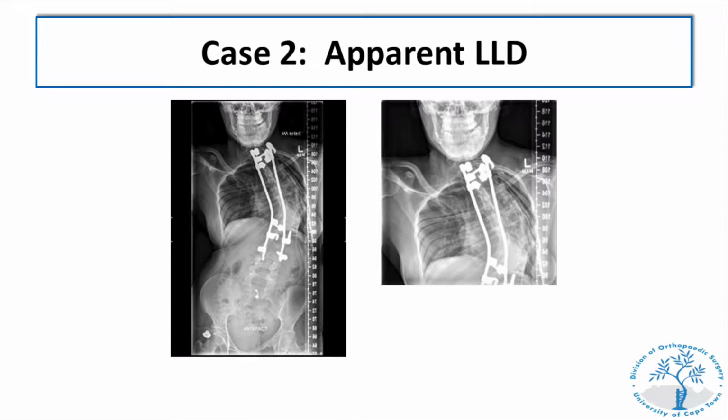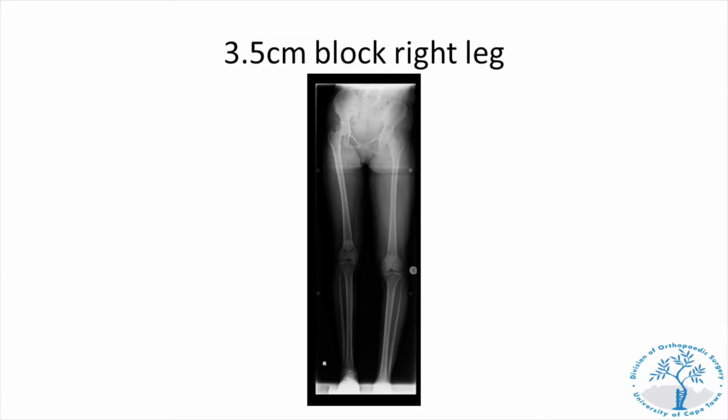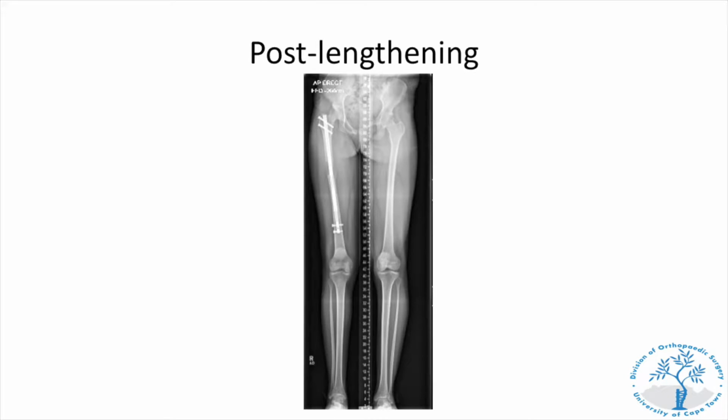This is a more extreme case of a patient with neurofibromatosis with previous corrective scoliosis surgery. In essence, she basically had a fixed suprapelvic cause of pelvic obliquity, and she had to wear a shoe raise on the right in order to be balanced. So we used the Precice to lengthen her right femur, although it's normal length, to alleviate the need for a shoe raise. And this is her at the end of treatment, standing balanced without a shoe raise.